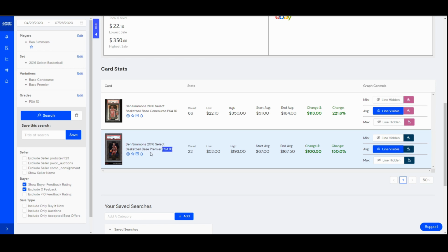this Premier and Concourse, I really don't think people realize there's a difference. These Premier are a lot harder to pull. I didn't pull pop counts on these, but the pop report on this stuff is much smaller than the Concourse, and they're selling for the same price. So if you're looking for an alternative to the Optic to get in on, I think these Premier for 160s, 170s is a really nice way to go over the Concourse for the same price.